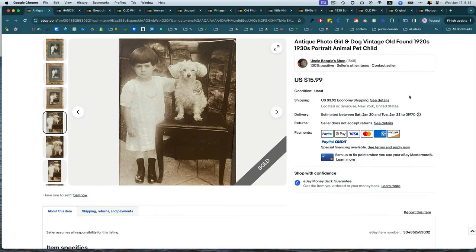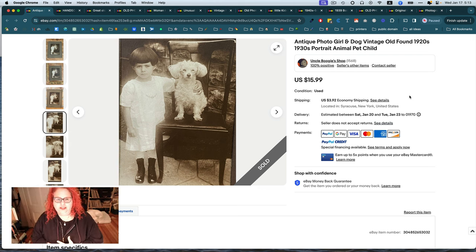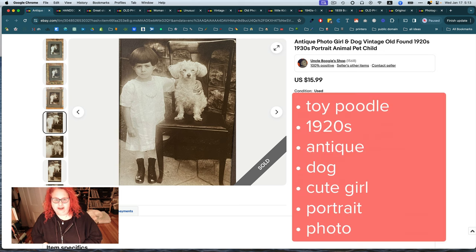A type you find a lot is a studio portrait or even a snapshot of a kid or a grown-up with their pet. I find they sell pretty well, especially if the pet is really cute. And keywords for these kind of pet photos that I would try to get in are what the breed of the animal is. You want to get in the date if you can.